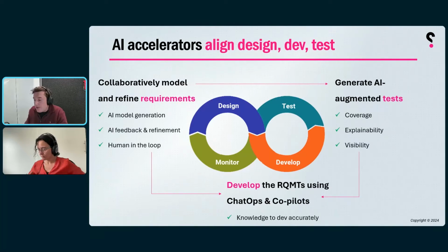Okay. We've also found that shifting left is also incredibly beneficial. So generating all your assets up front, generating your test data earlier, generating your test cases, generating your automation as early as possible so there isn't a dependency later on. Okay. By shifting left, you can introduce critical thinking much earlier. So you're having your testing team inside the requirement scoping meetings, inside your requirement definitions, etc.